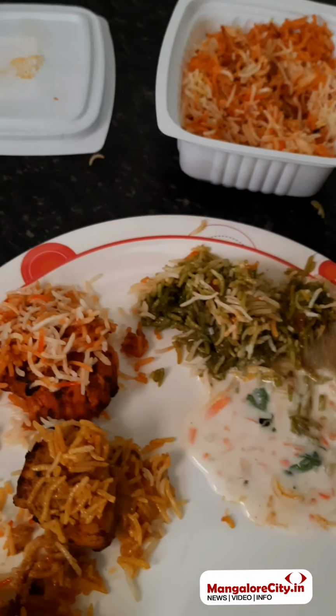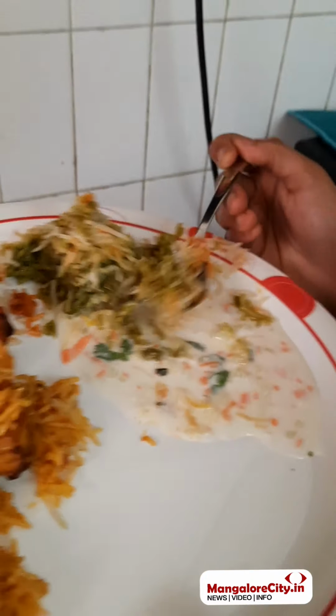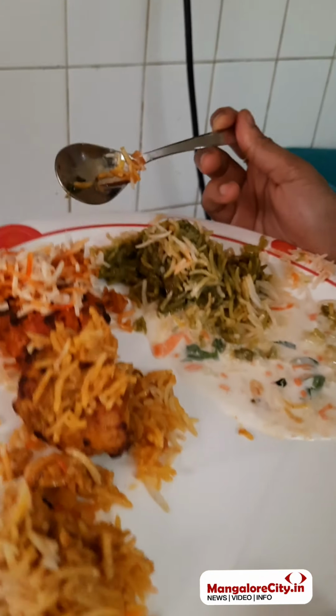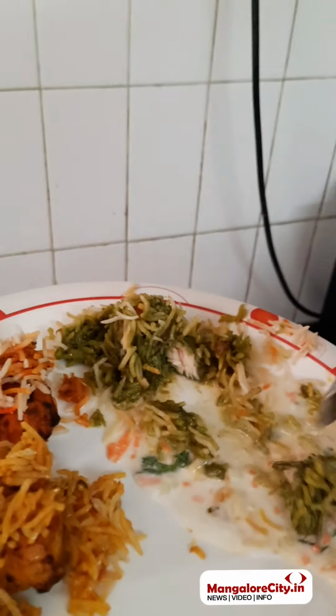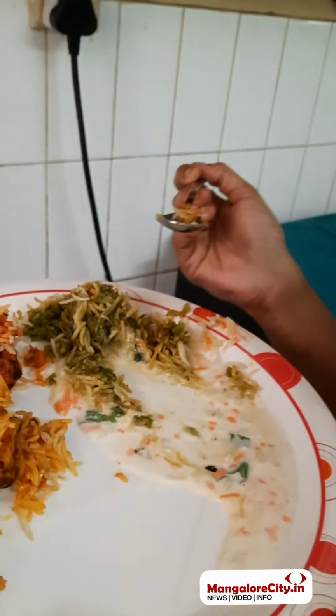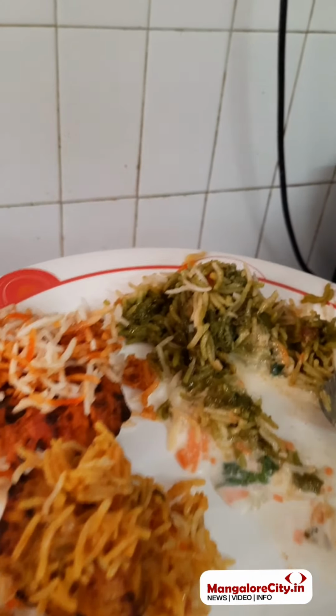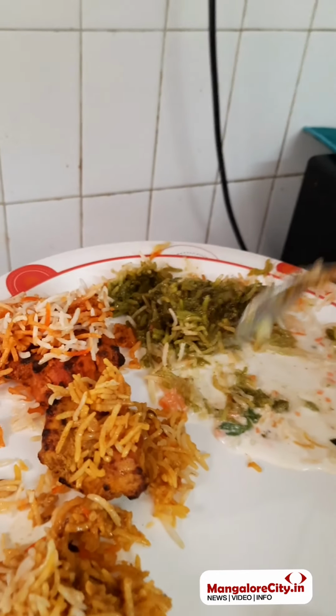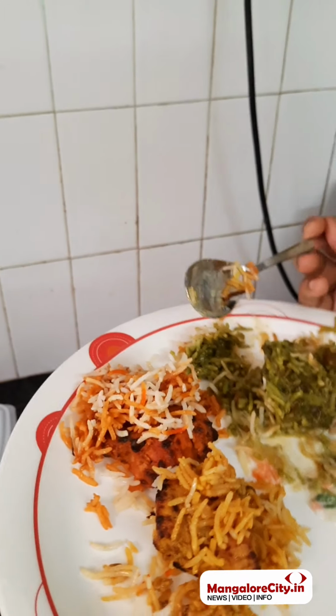Let me first try the Haryali biryani. It's good. It's really good. The chicken is also quite juicy. It's perfectly cooked. The taste of the tikka is awesome. All the spices have been well balanced.